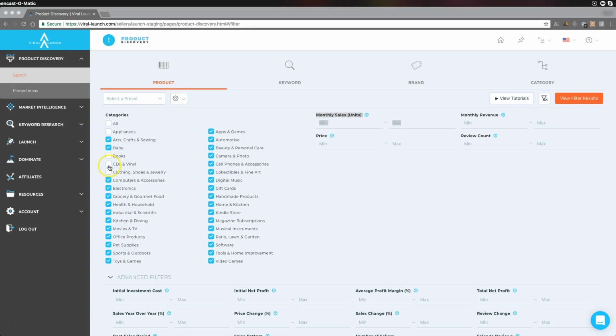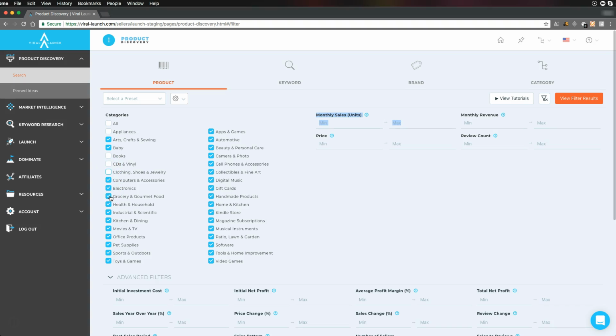You don't want to private label CDs and vinyl. Clothing and shoes, those are things that we're not really going to be private labeling. Neither is food. A lot of these are gated, which require invoices to get ungated and be able to sell in. So I don't like to check these because I know I can't really sell in a lot of these, right? Or they're just bad categories and it's not a good market to get into, right?